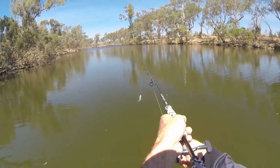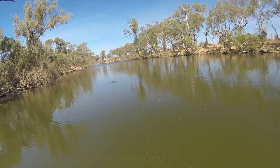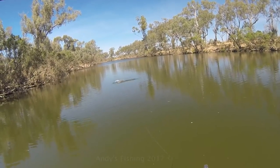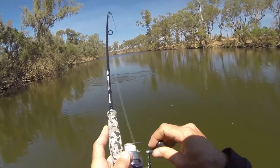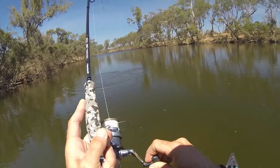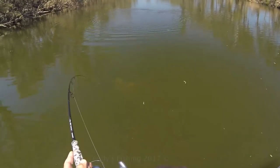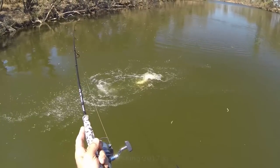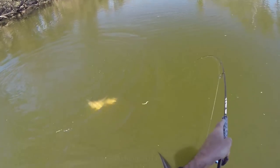Oh, big one. Going right across the front of me. Cast is perfect. He's on it. Did he get it? Yes, he's got it. Oh, yes. Please stay in. Oh, that is good. Yep. Nice. Beautiful.